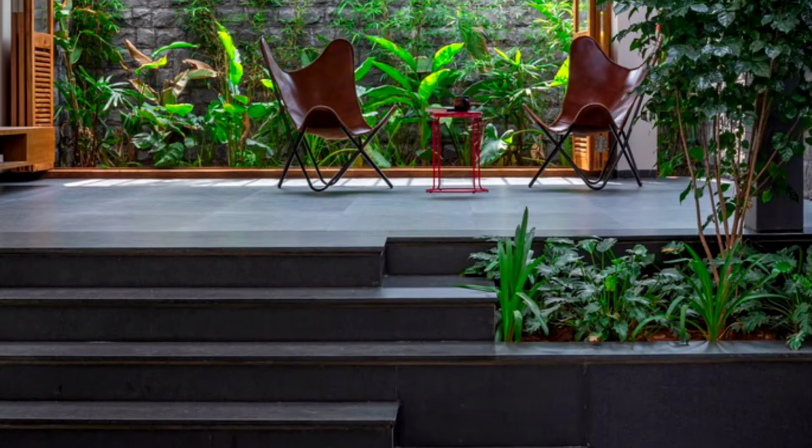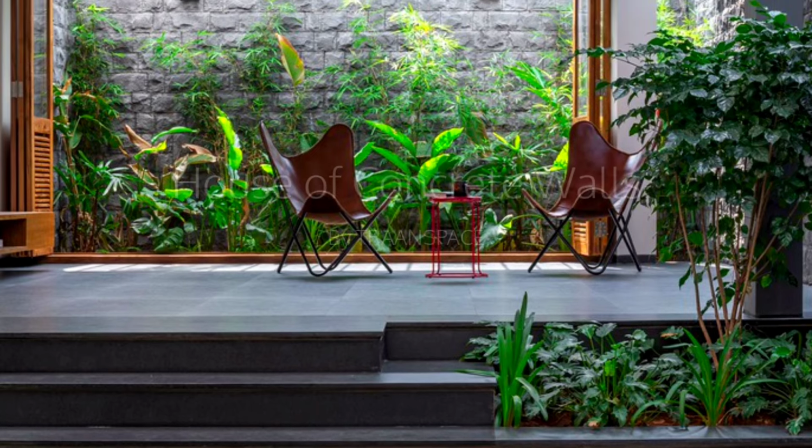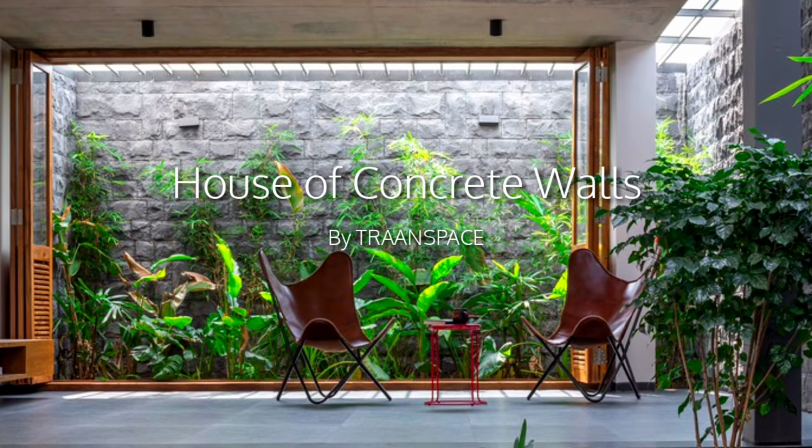House of Concrete Walls is a response to this rather unusual brief. Striving to constantly be in dialogue with the outside, the house creates an experience of living amidst the serenity of nature.